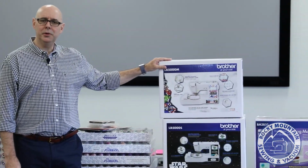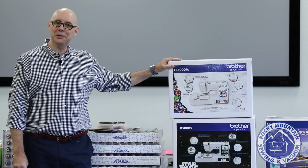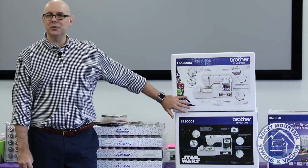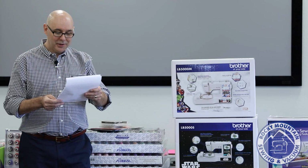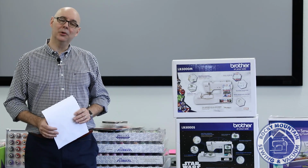This is a limited stock product that we do have. These are Brother embroidery machines. One of them has Marvel characters on it, and one of them is Star Wars. So it's a really nice entry-level embroidery machine for somebody. Each store just has a handful of these for sale. They are normally $499 online. We're $20 below that right now.